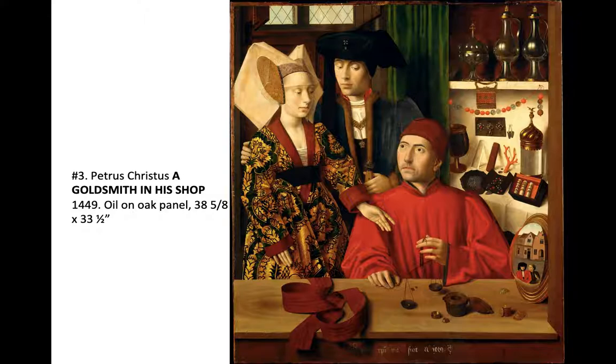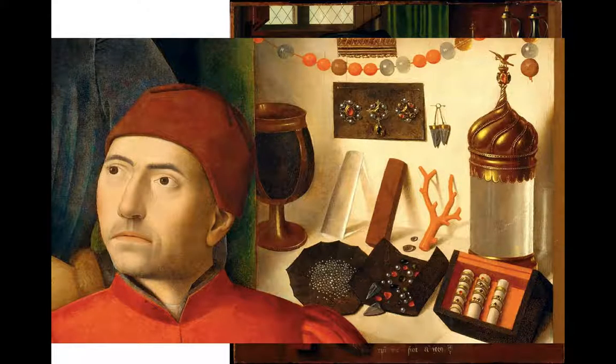There are raw materials of the jeweler's trade here: containers, rings, brooches, belt buckles, gemstones, coral and crystal cylinders. Okay, there's a close-up so you can take a look. Look at that detail. That's very Northern European.